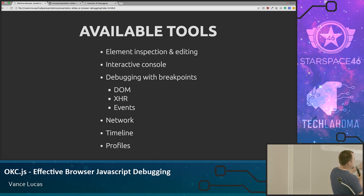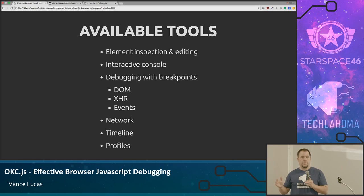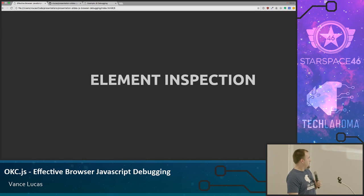So this is what I'm going to go over. These are kind of the major areas of the developer console. If you enable the developer console and then open it, these are kind of the major tabs you're going to see. Some browsers call them a little bit different things, but they're more or less the same kinds of major things. So I'm going to go over them in the presentation really quick in slides with some screenshots, and then we're going to move to a demo app, and we're really going to dig in, and I'm going to show you exactly how these tools work.